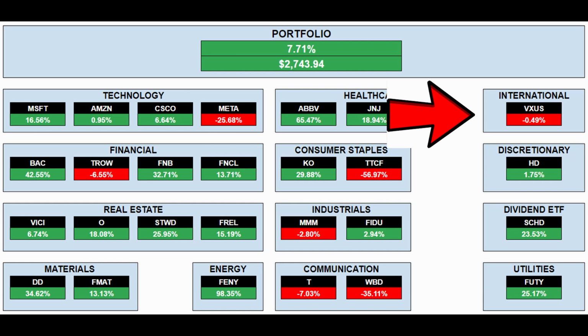I was never a fan of buying BABA, but that's just my opinion. I've stated it many times. I just think it's too risky to own Chinese stocks right now. But with this VXUS International ETF, I do want to add some there.